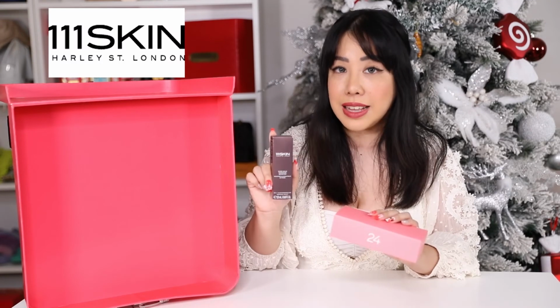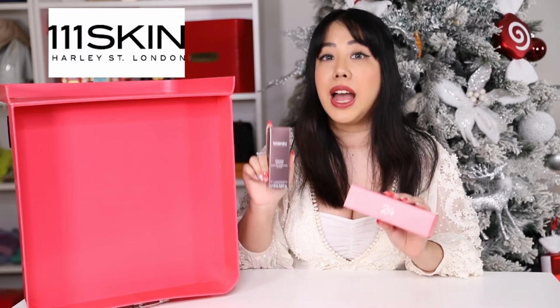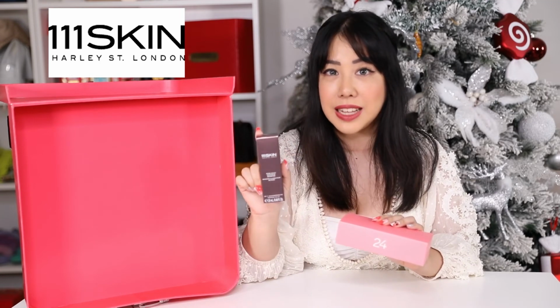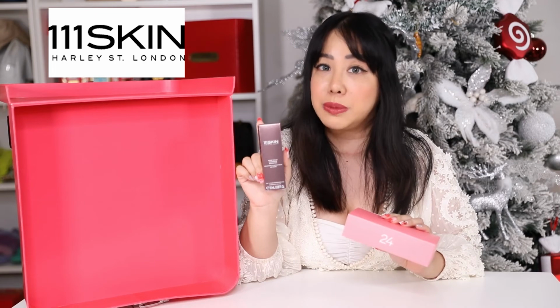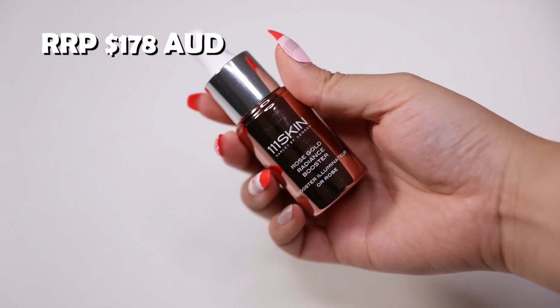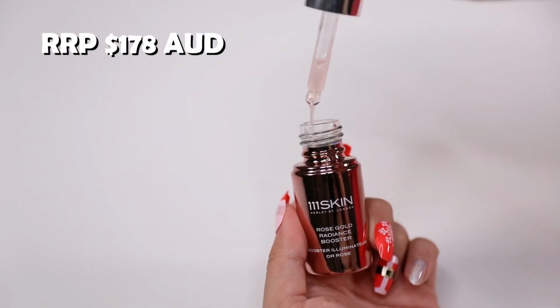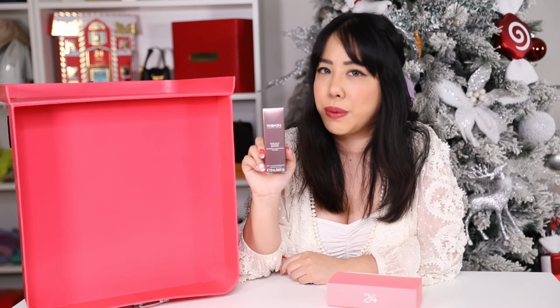Last but not least, we have box number 24. The last item is the 111 Skin Rose Gold Radiance Booster. Hallelujah, this is full size. It's 20 mils and guys, I was really about to lose hope with this box, but the last one is a winner. This is a super premium brand and this retails at Mecca for like 178 Australian dollars. It's meant to give a very dewy after effect, and it's a yes from me.